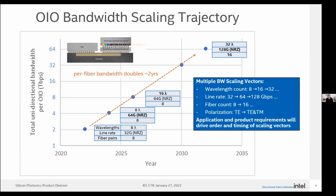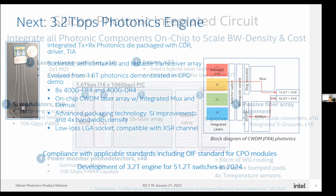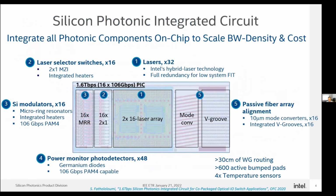We do have one question that came in on the chat. Could you comment on the laser heater on slide 4, please? On the laser heater, where bullet number 2 says integrated heaters. Yes, that's on the switches. That's to align the switch and make a selection between the 2 lasers in the redundant pair. So the transmitter is realized as full 1-to-1 redundancy per channel. That's why we have a 2x16 array here. And the integrated heater here is to control the switch to pick the laser that we want to activate.